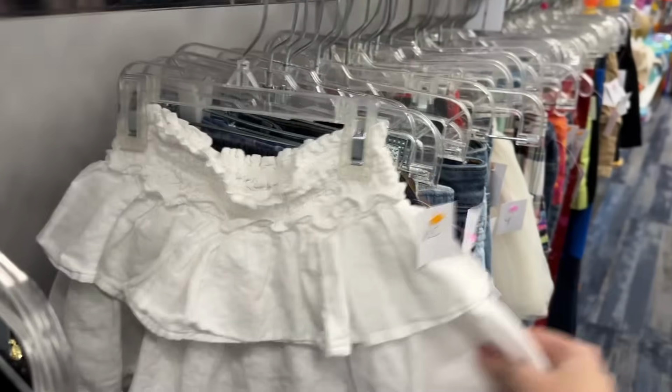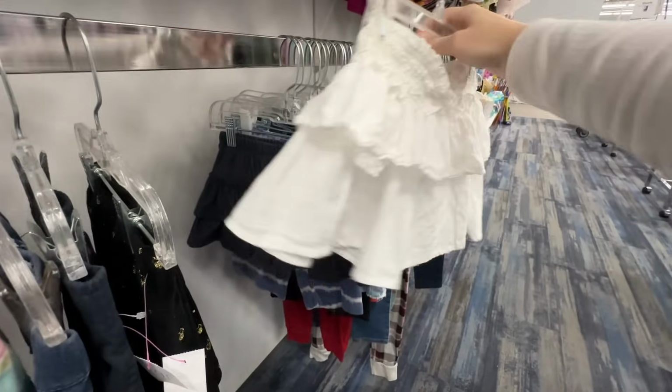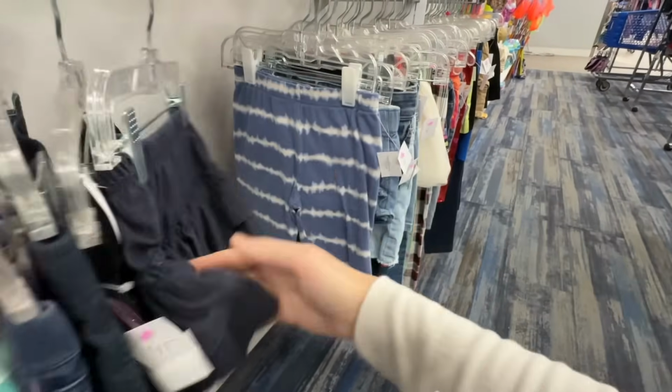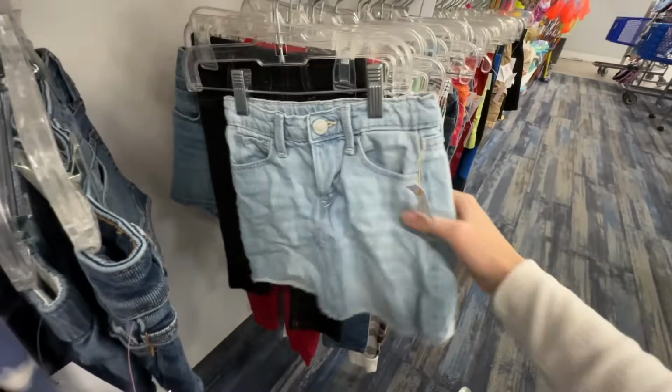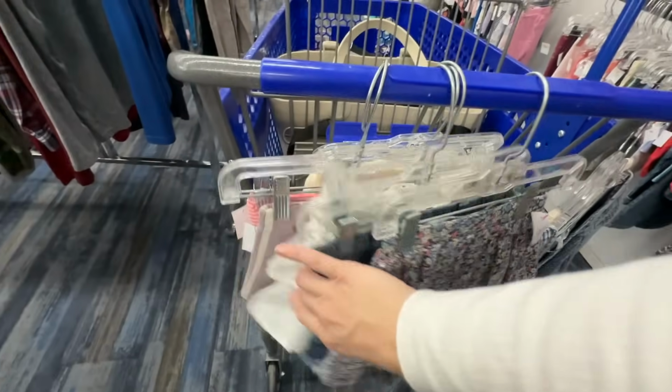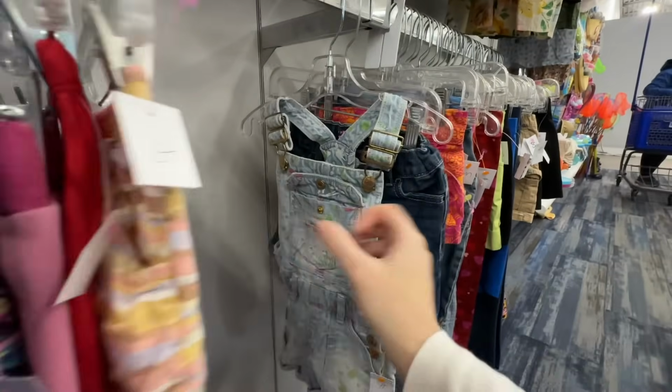Another cute little skirt. I am so surprised because I actually really wanted to find skirts and shorts for them, so I'll grab this one. And another one here that's cute too. Wow, this is a little jean skirt. That is adorable. What in the world? Another perfect little skirt. My pile is adding up real quick. These shorts are adorable. This is adorable.